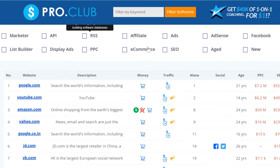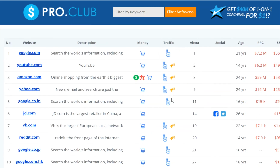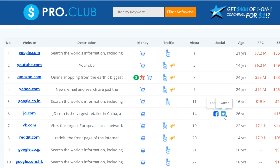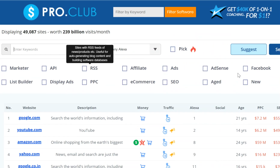We have different making money opportunities, e-commerce. Are they a marketer? Do they have an affiliate program? We have traffic opportunities. Are they running ads? Are they list building? We have the Alexa of the site, social opportunities. Do they have a Facebook page, a Twitter page, an RSS feed? The age of the domain, the amount of money that they're spending on PPC, the value of their monthly SEO traffic, whether they're running display ads, and if so, how many, whether it's a hot pick by me, and the ability to save the product in question.